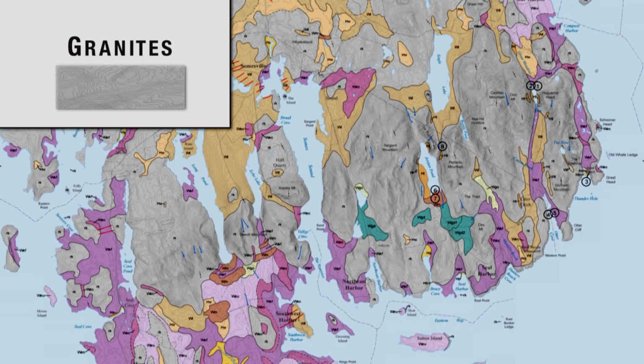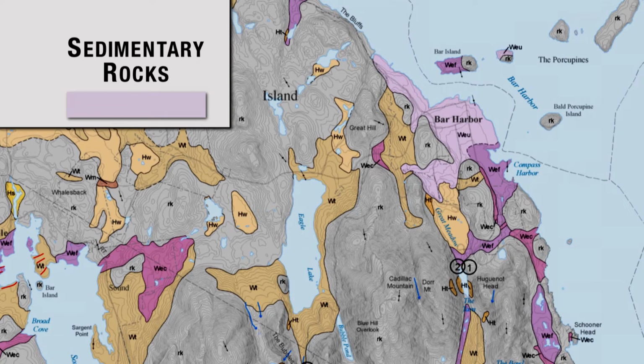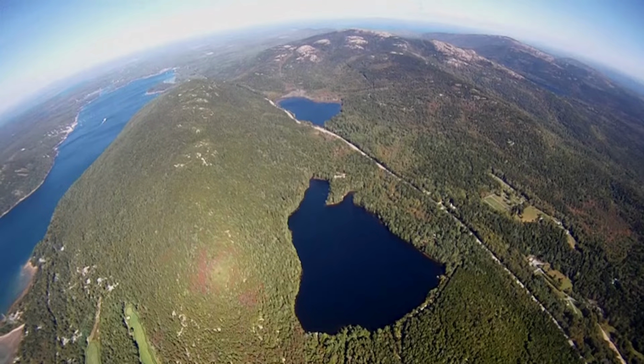Note the dominance of the granites. Note the location of the Hall Quarry. And finally, note the small area of sedimentary rocks near the tourist town of Bar Harbor. Here is where bedrock is exposed. Exposed mainly in areas of higher elevation. It is the topography of Acadia National Park that is a major factor in the location of its ecosystems.